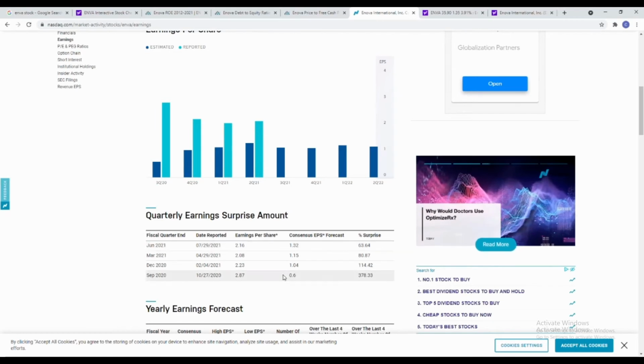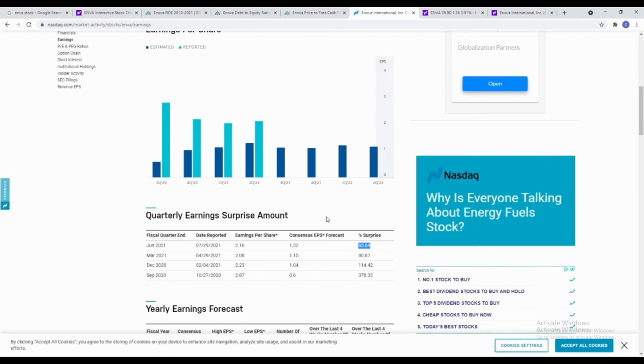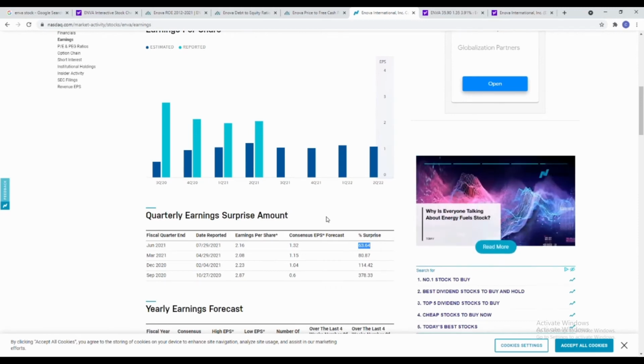But, posting these numbers, I don't think that Envova will slow down in terms of their overall consensus EPS and how much they actually report. So I do think the surprise will be upwards of 50% in this next quarter here on October 26th. So maybe if they pull back before that 26th, you could get a good buy-in on them and hopefully wait for them to run up.